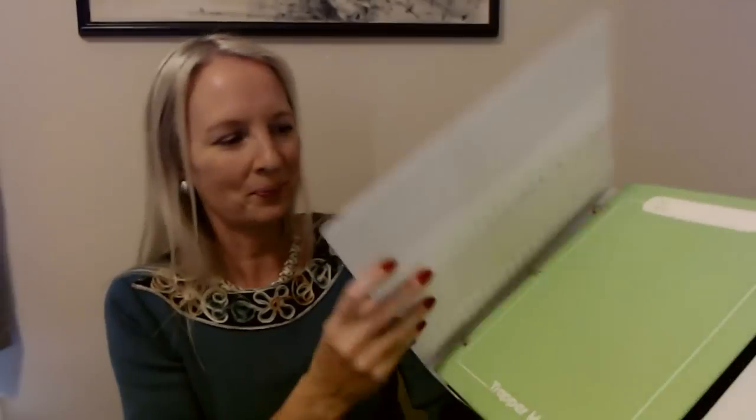Now, this one says it has a secure closure, two folders, 1-inch metal ring and spring clip, and an inside pocket. And again, you have this nice durable plastic here. It has ridges like that. So let's open up the Velcro and take a look. Okay, here we go. Let's look at these folders.